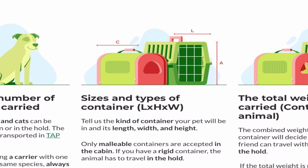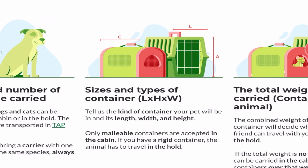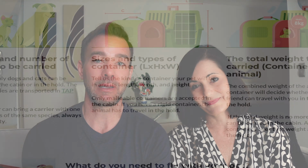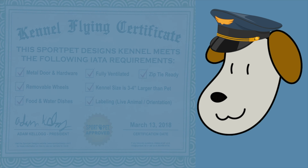Purchasing a crate. Probably one of the most important first steps you're gonna do for your dog. And we're not even talking about getting him trained for that crate if your dog isn't crate trained already. If your dog is already crate trained, that's great. However, you have to make sure that your crate is appropriate and approved for travel. It has to be IATA approved, and there are a few requirements that have to be followed in order for them to let your dog on board in that particular crate.